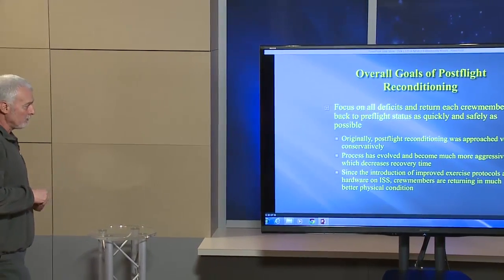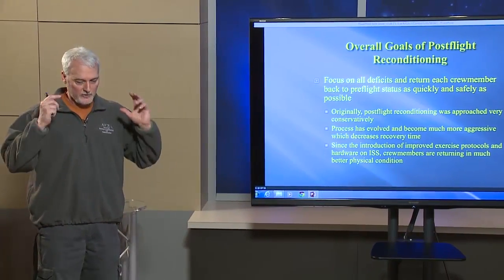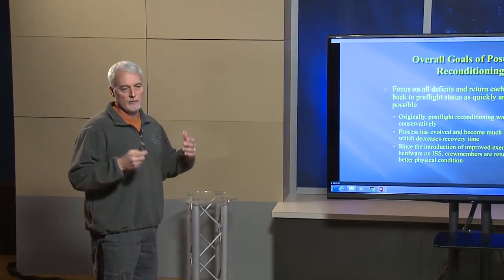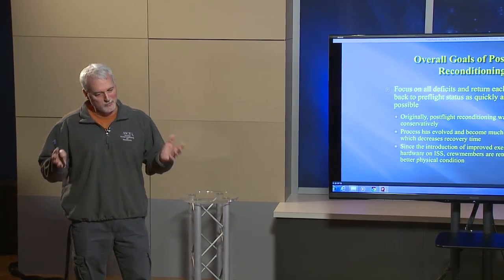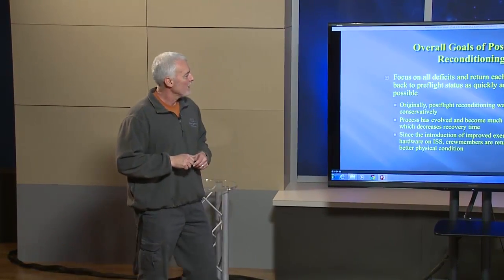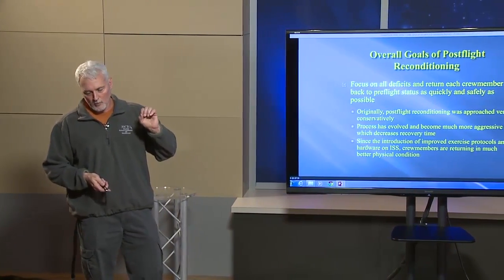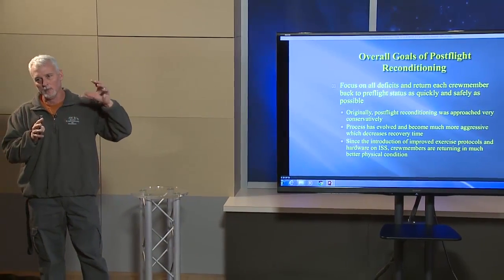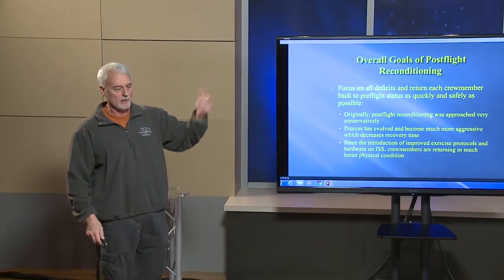Okay, so when we get the crew members home, we start visually. From doing this for so many years, you can visually pick up very quickly where certain things are going on. From that, there's also testing done post-flight, and we use that testing as well, and Lori will get into a little bit of that. All right, we're going to cover the whole spectrum of everything, but if there's an area that any crew member is particularly bad in, we are going to really focus on that one area and try to get that back up to par again.